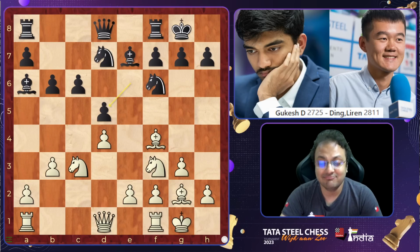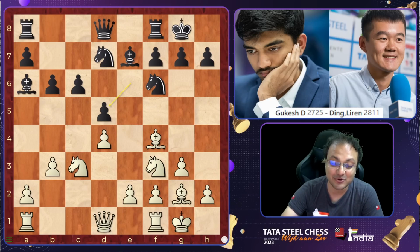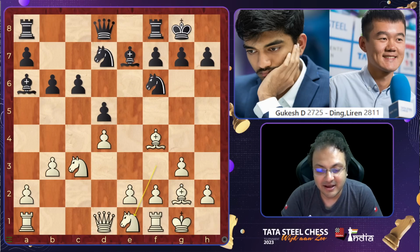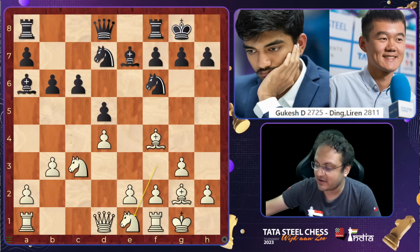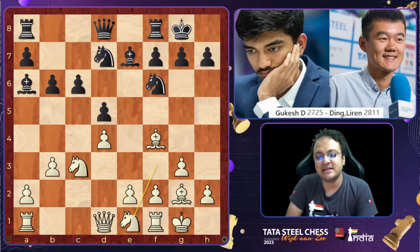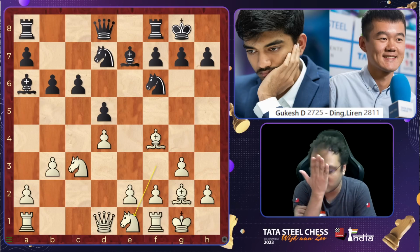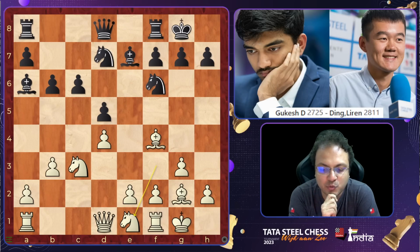So the move that Gukesh played next, I would say, is a typical Gukesh idea. Gukesh likes to play this way. He goes knight e1. And while this move doesn't look great, one can understand what Gukesh wants to do. He wants to put his knight on d3. And I really like what Ding Liren did next. And I would like you to think a bit here as to what would you play here as black.